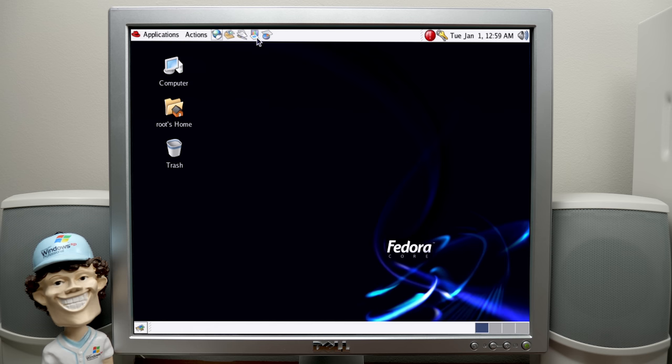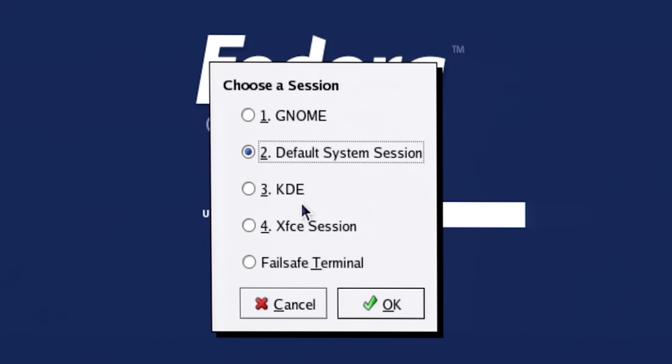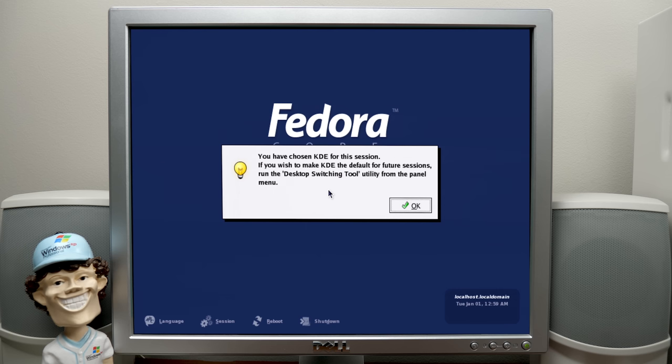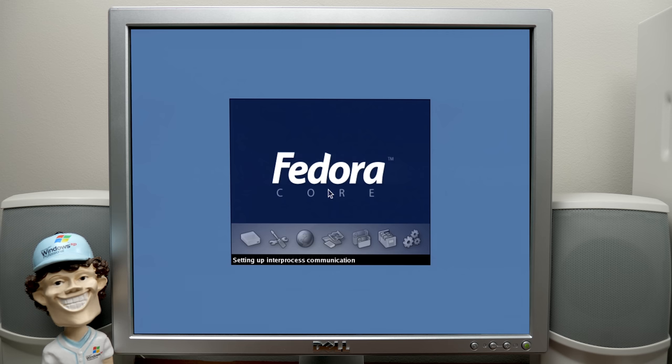In fact, there was a KDE mode as well if we log out here, and we can change it to KDE. "You've chosen KDE. If you wish to make KDE the default, use the desktop switching tool," okay? Because I personally love KDE. It's my favorite Linux environment, I would say, out of all the ones that I've tried. So we're just gonna swap over to that. But you've got GNOME on here if you prefer that.